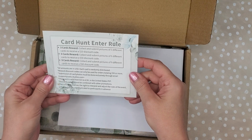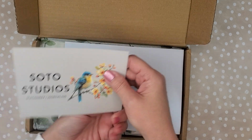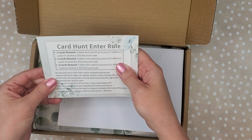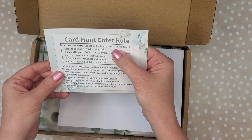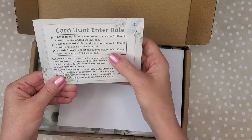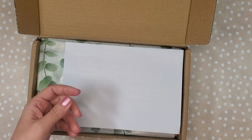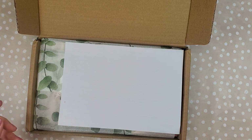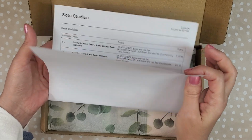Here's a little thing. Card hunt. 3 cards reward. Collect and submit pictures of 3 different cards to receive a $10 discount code. Oh, that's pretty cool. So I will be saving that card just in case. You never know if I really like them. Let's see what else is in here.